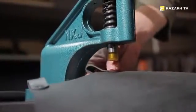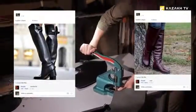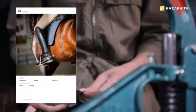Continuing the theme of riding, it should be noted that leather shoes with a high bootleg were also most likely first used by nomads. Otherwise, any journey in the saddle would cause considerable inconvenience to the rider.